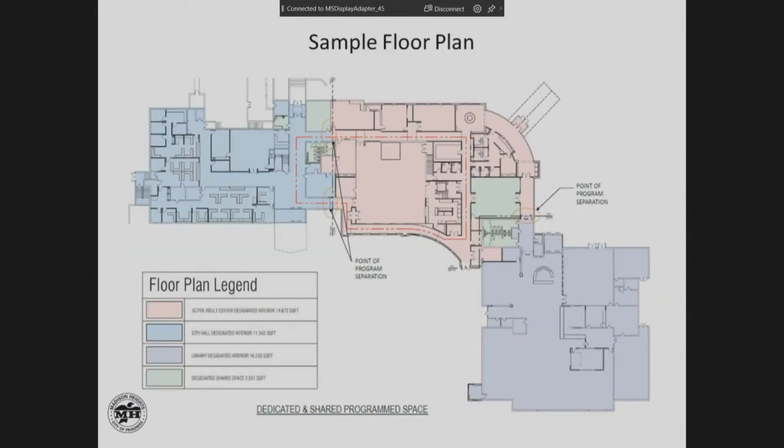This slide is a draft concept and really being presented for you today so you can see how the Active Adult Center footprint is going to expand. It is going to go from 11,554 square feet to around 14,000 square feet. And that is really because City Hall is going to be downsized. City Hall is currently 17,444 square feet, and it'll be going to 11,342 square feet. So in this slide, the blue area to the left represents the new footprint of City Hall. The pink area will be dedicated Active Adult Center space, and then the purple on the far right is the library.